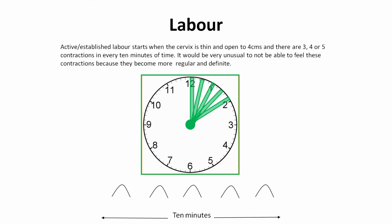It would be very unusual not to be able to feel these contractions in labour because they become a lot more regular and definite. I would say generally, if you're not sure if it's labour, it's probably not. But we're here to help you, so just ask. And when you feel ready to come to labour ward, or if you feel like you need your midwife at home, then just give us a call.